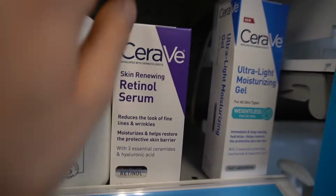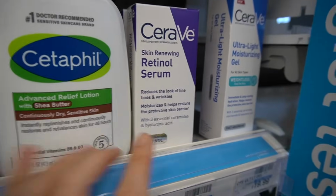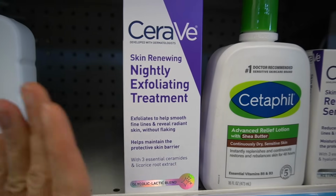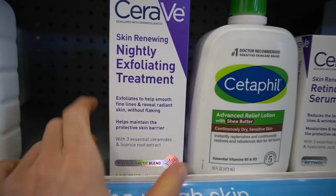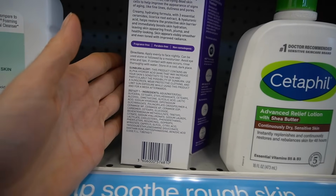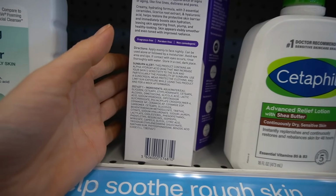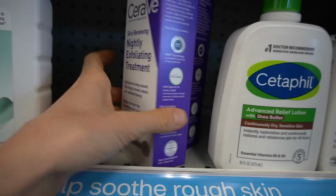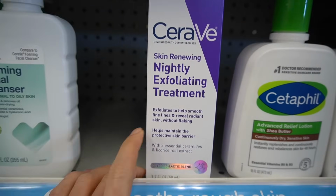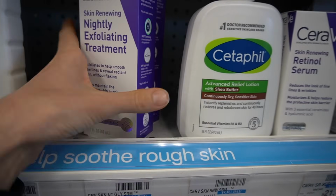And their skin renewing retinol serum is great too if you're looking for an affordable, effective retinol formula. And the skin renewing nightly exfoliating treatment is also excellent if you're looking to introduce an alpha hydroxy acid into your routine. This would be a great option. It also has licorice root in it, which is really good for redness and dark spots. So glycolic acid and lactic acid can improve the appearance of age spots as well as improve the look of sun damage overall. The thing about this, you use it at night.